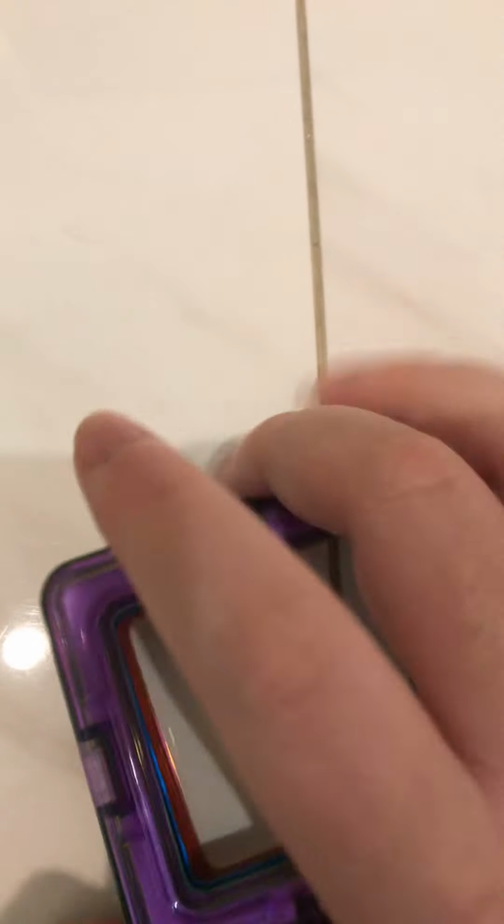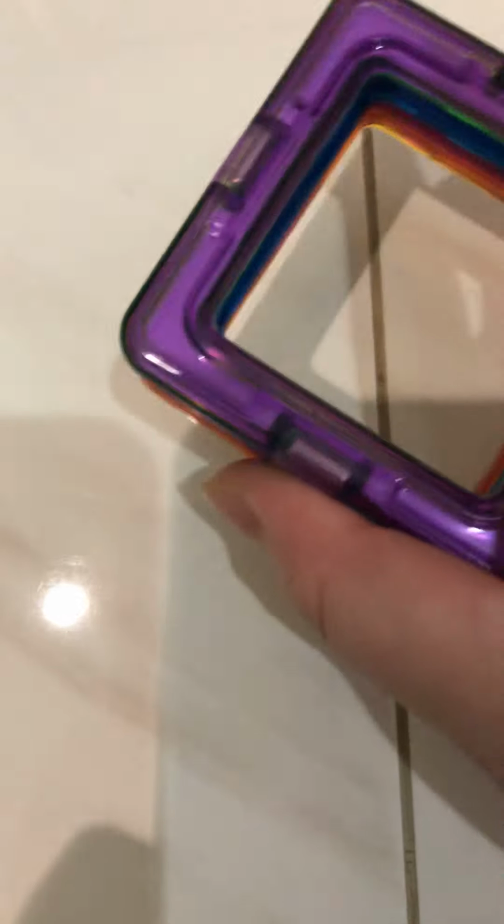Next up is my square magnets. I don't really like square magnets, but I like these ones. They're pretty cool, but they're pretty big. So, 5 out of 10.